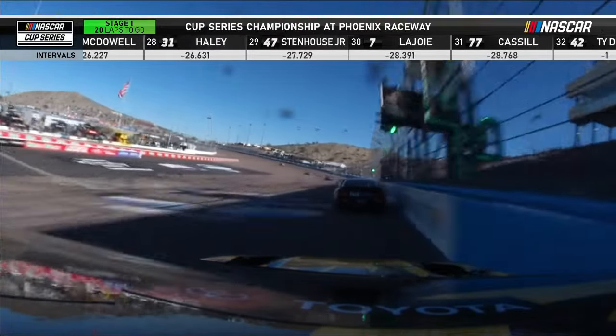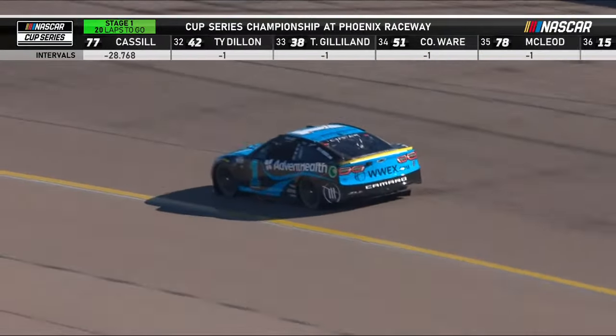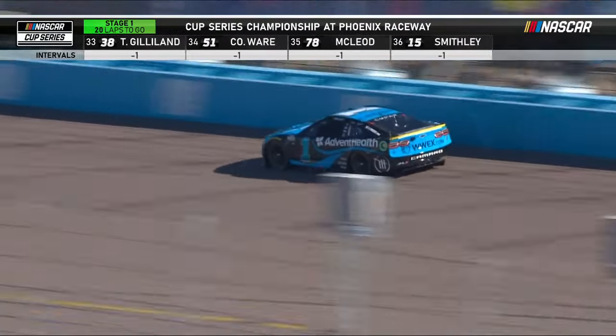Dylan, a few laps ago, Ross Chastain had gone from 25th to about 17th and then had an interesting radio transmission. Listen in.